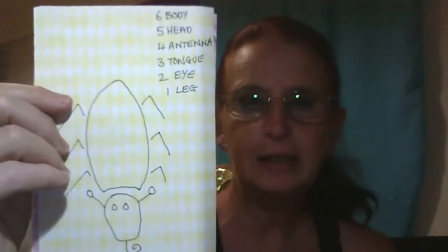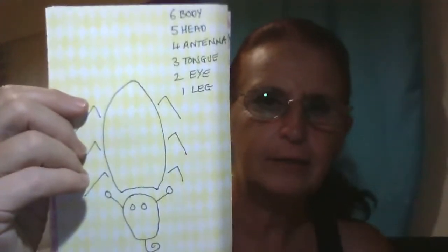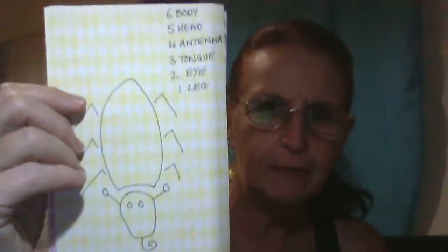So you just take turns throwing the dice, pass the dice round, and if you throw a number of something you haven't got, oh, there he is, he's up, then you can draw the beetle. That's quite a good easy game, just need the dice.